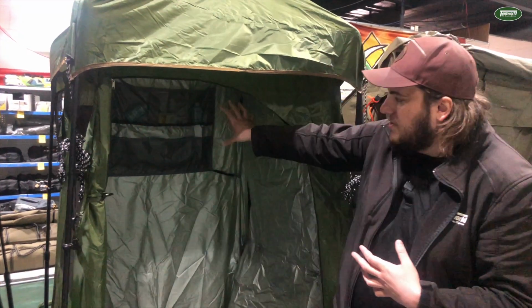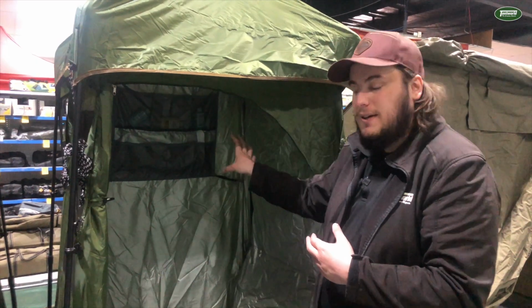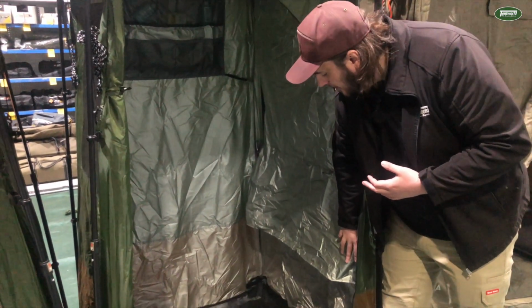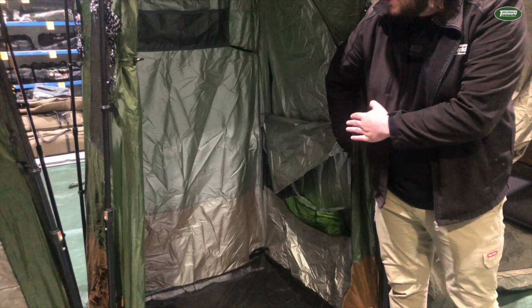You've also got this great shower caddy at the back with plenty of mesh pockets for shampoo or any of the things you need while you're showering. On the other side here, you've got a great splash cover, which you can zip closed, keep inside anything like your towel that you want to keep dry while you're showering.